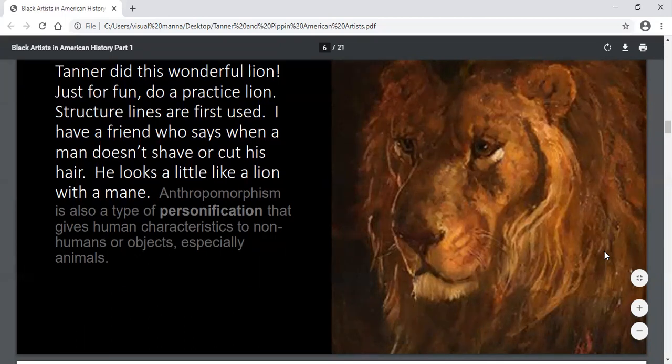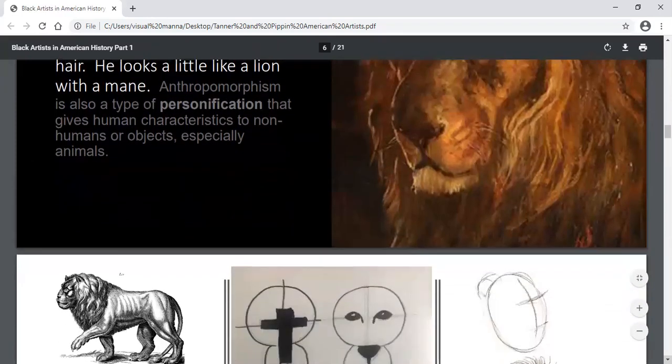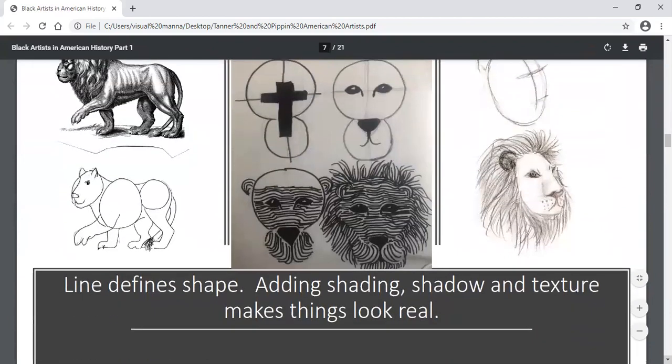Anthropomorphism is also a type of personification that gives human characteristics to non-humans or objects, especially animals. And lions have been very important, not only in art, but also in literature. In art, you have the Lion of Lucerne. In literature, you have Aslan, the great lion.